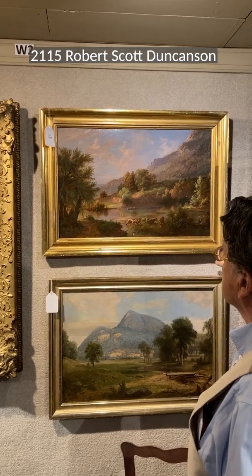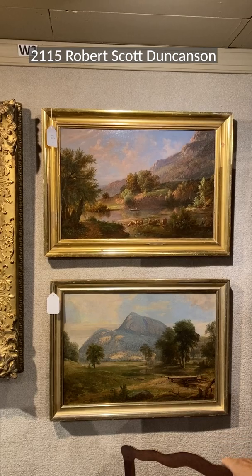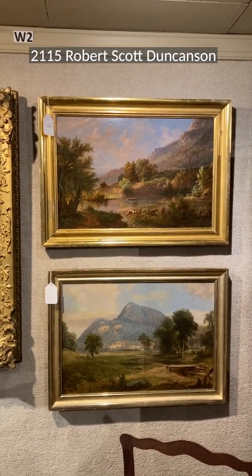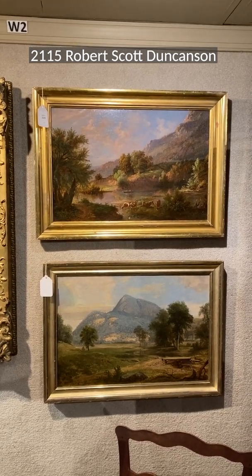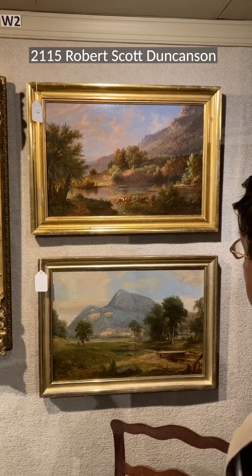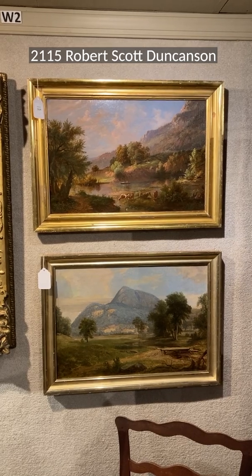This is an exquisite example of his work, which is very hard and very rare to find. This picture should bring $40,000 to $60,000, worthy of any private collection or museum in the country. Again, one of the absolute most important Black American artists of that period. He was well known in Europe as well as America in the period.